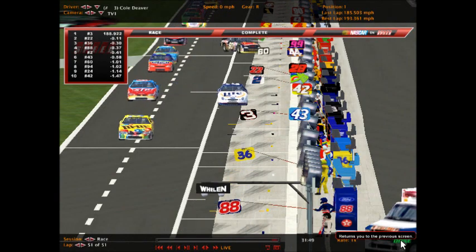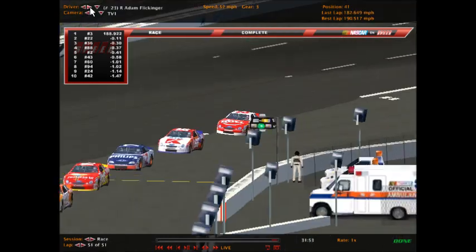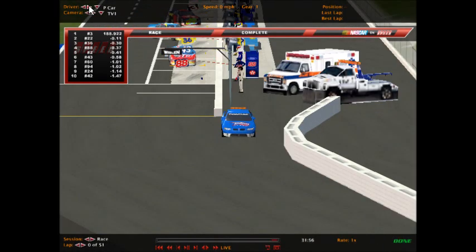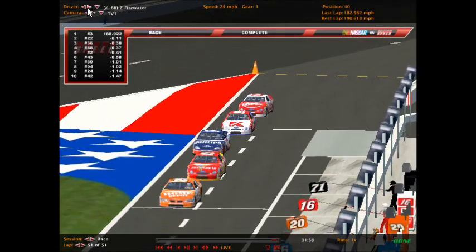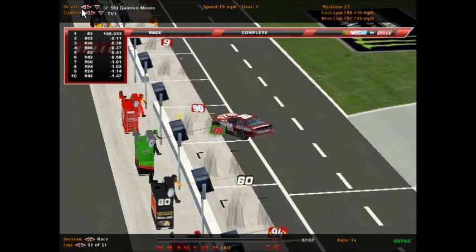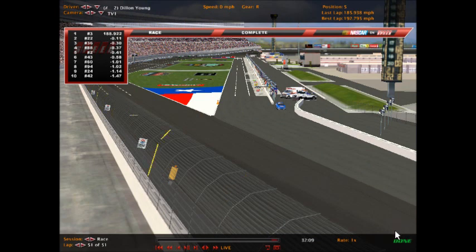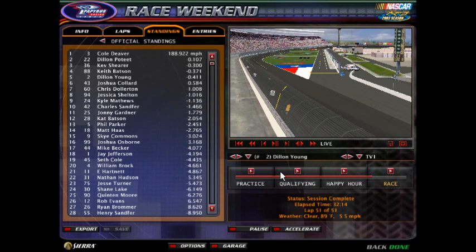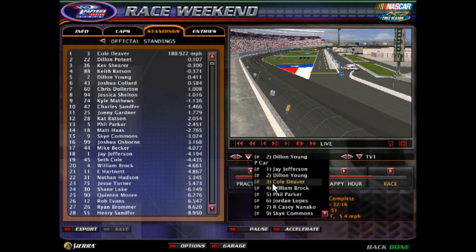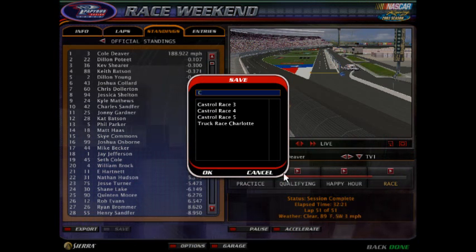As Cole Deaver, who started this race in, I think it was 7th position, and apparently pace car's lights are on. I don't know what was up right there on the last lap, but we probably won't look. But anyway. Well, probably while we do look and see what happened here. Average speed of the race 188.922.